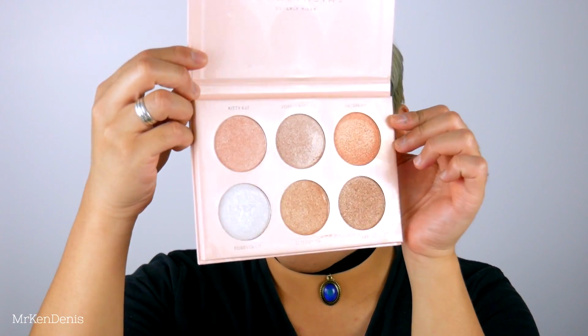This is my absolute favorite highlighting kit. My absolute favorite shades in this one are Kitty Cat, Forever Lit, and I would say Glow Getter. The other three are okay, like I can kind of swap around them, but these are my absolute favorites. All right, we're gonna move on to eyeshadows, and sorry, it's another limited edition by Anastasia.